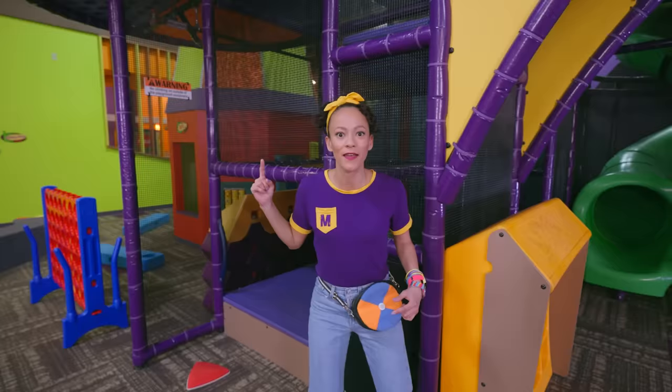Look at these! All right, what can we do with these? Hmm. I have an idea. Why don't we toss them to each other at the same time? Yeah, let's try it. Ready? 3, 2, 1. Woohoo! 3, 2, 1. All right. Nice! Getting more. Whoa!